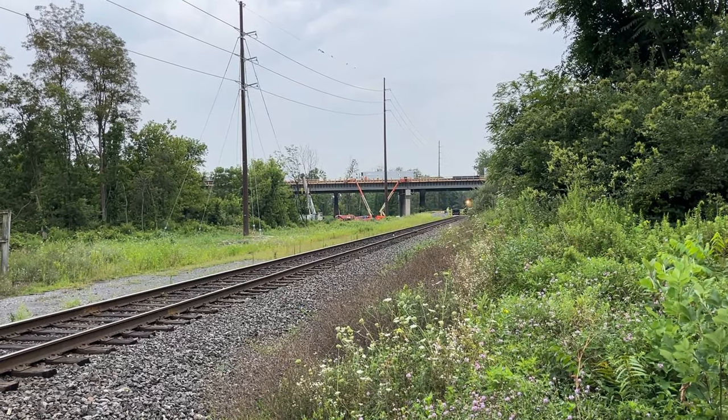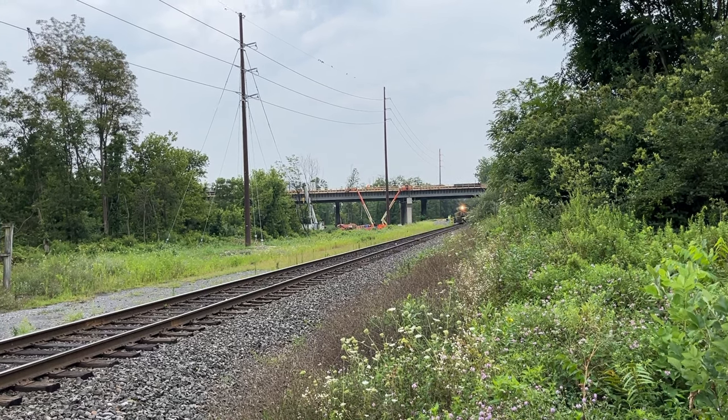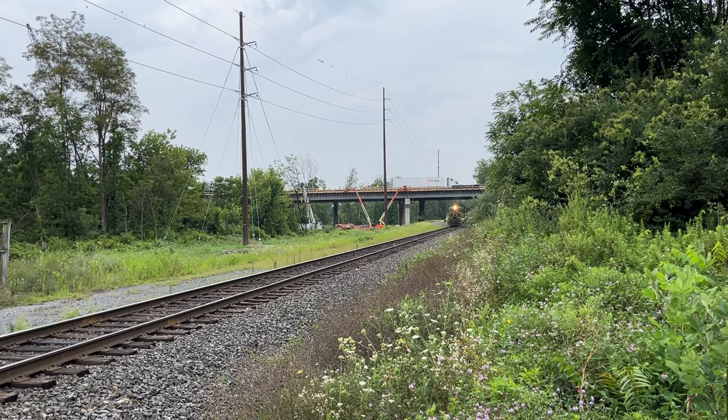Once finished in Mohrsville, we catch the train at Industrial Drive in Hamburg as it heads north on the main line to load another pile of ties at a private crossing just before Molino.